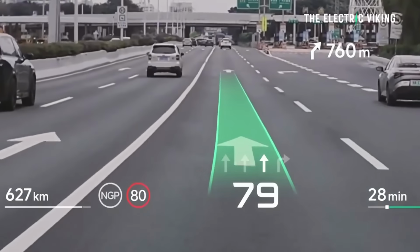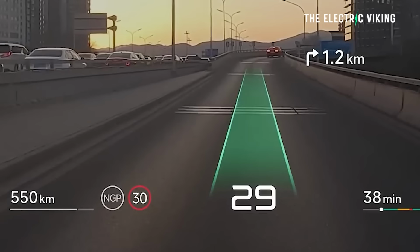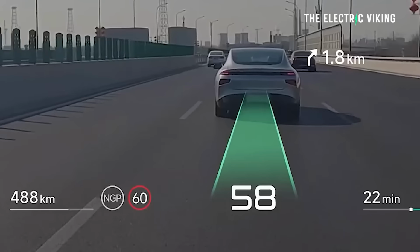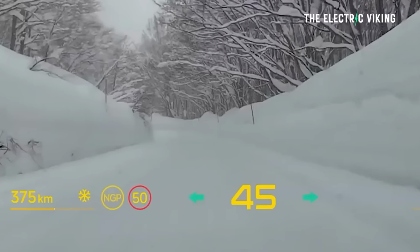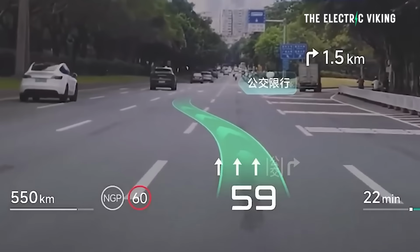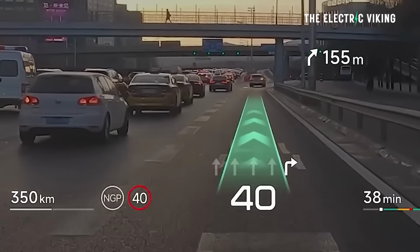So the size of this display, you can see here the images and how it works. It doesn't actually block the whole screen. It just shows you certain things, but it's 87 inches. This is the biggest ever. 87-inch display projected onto the front windscreen, which is miles better than having a little digital screen right in front of you where you've got to look down at it to see what speed you're going, taking your eyes off the road. I think this is the future. I think the future of the automotive industry is having these kinds of artificial, AR type screens projected onto your windscreen.